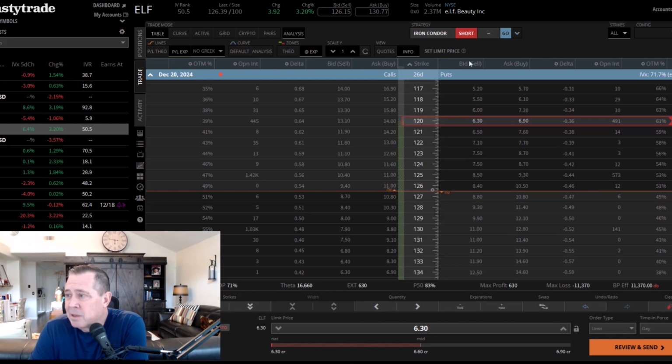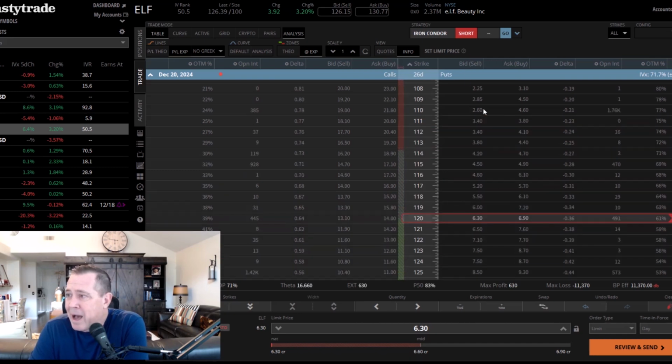I'm going to sell. Puts are on the right, calls are on the left. I'm going to sell the 120 put right here in this first column. And then I'm going to buy the 110. So it's $10 wide. Because one option contract controls 100 shares, the amount that we're going to collect is not $3, it's really $300. So $300 is what is deposited in our account as soon as we hit review and send.